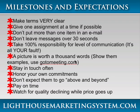Remember, a picture is worth 1,000 words. Show them examples wherever possible. If you want a website built, kind of like one you've seen before, show them that website, etc. Stay in touch often. That's also critical. Don't expect them to do a 7-day task and for them to show up on day 7 with it perfect exactly the way you wanted. Better for you to take the time to touch base daily, keeping them on track and thinking and finding out about the issues they run into that you hadn't even anticipated when you give the assignment. It may change and evolve as it goes, and so stay in touch.